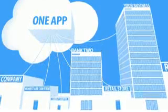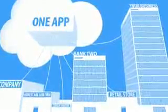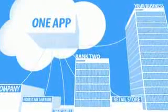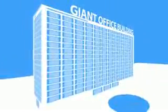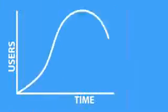With a multi-tenant app, there isn't a copy of the app for each business that's using it. It's one app that everyone shares. But it's flexible enough for everyone to customize for their specific needs. It's like a giant office building where everyone shares the infrastructure and services, like security, yet each business can customize their own office space. This means apps are elastic.